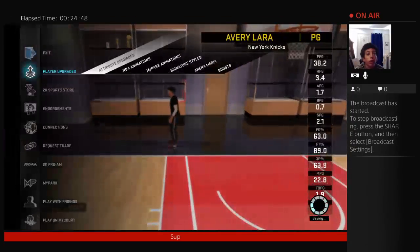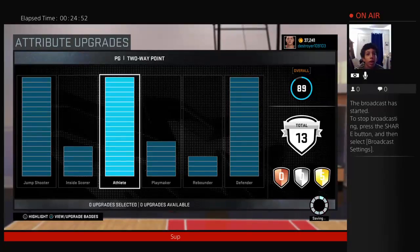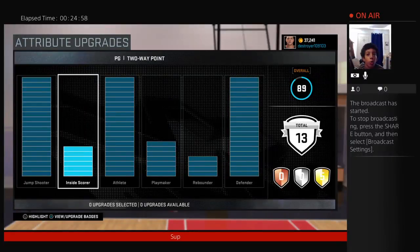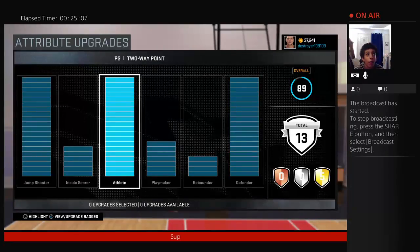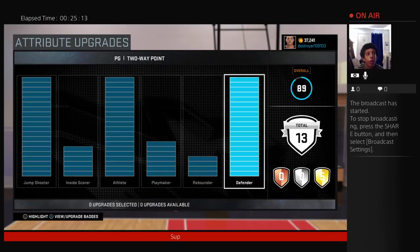Alright, YouTube. These are the things you really need to upgrade. After you upgrade these 3 things, max up all the way. Upgrade inside scorer and playmaker. Forget about rebounder, because you can upgrade that last. But upgrade defender, athlete, and jump shooter. Jump shooter first though, then athlete, then defender. Because if you upgrade these 3 things, you pretty much don't need anything.